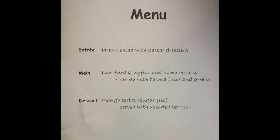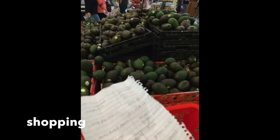I made a three-course meal for my family. I made prawn salad with Caesar salad dressing for my entree. For main, I made pan-fried kingfish with avocado salsa. For dessert, I made mango sorbet with a series of berries.